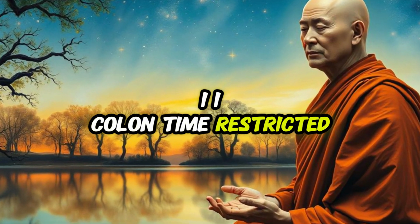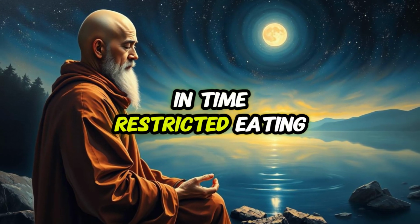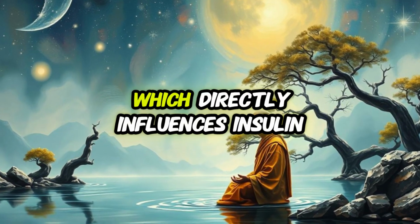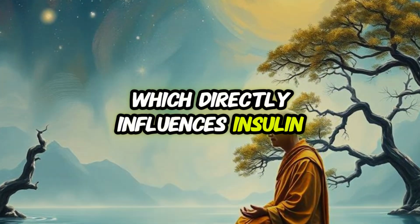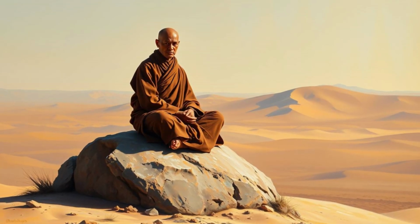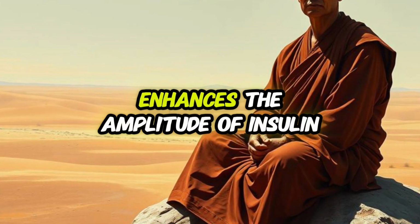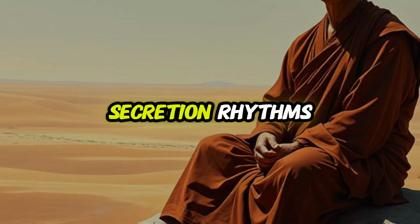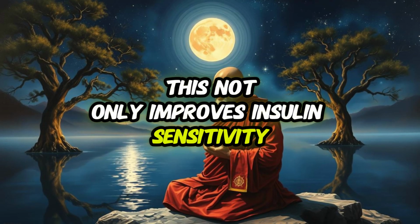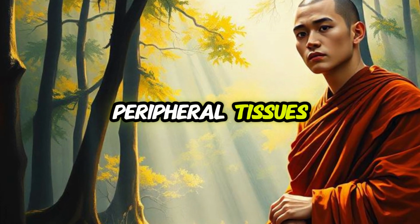1. Time restricted, the 16:8 method. In time-restricted eating, fasting affects circadian rhythm alignment, which directly influences insulin gene expression and pancreatic beta cell function. Studies reveal that restricting eating to daylight hours enhances the amplitude of insulin secretion rhythms. This not only improves insulin sensitivity, but also reduces oxidative stress in peripheral tissues.